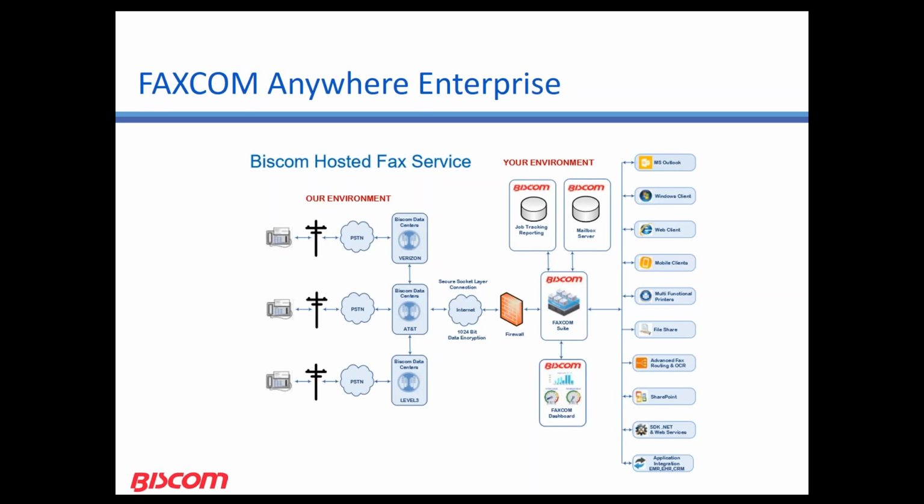Faxcom Suite provides integration with directory services, including Active Directory and other LDAP compliant directories. Active Directory group policies and/or Faxcom policies are used to control the user's faxing environment. There are numerous clients available for users and applications, including web, desktop, mobile, and Outlook clients. Mobile clients are available for Android and iOS devices.